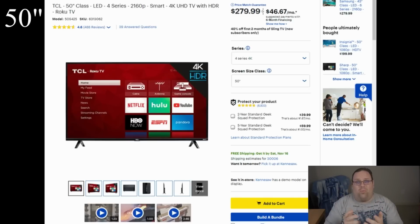Okay, so now we are in the 50-inch category. This is kind of a weird one for me. I personally think that 55 is a better size. Those 5 extra inches definitely make a difference, and I think just makes the picture look better. But I mean, it could just be personal preference. It's entirely up to you.